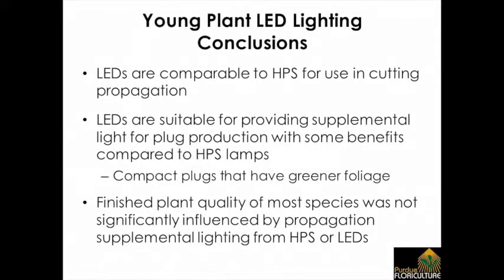What can we conclude from this? Well, these are comparable to high pressure sodium lamps in terms of use for cutting propagation. There were no detrimental or beneficial effects of using LEDs, so they're quite comparable to the HPS. LEDs are suitable for providing supplemental light for plug production with some benefits compared to HPS, and some of those are that the plugs can be more compact. We also find that they tend to have more chlorophyll, so they're darker. Pigmentation tends to come out, and the finished plant quality of most of the species was not significantly influenced by supplemental lighting from either high pressure sodium or LEDs.